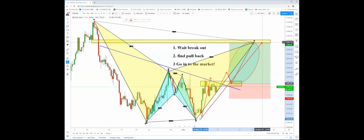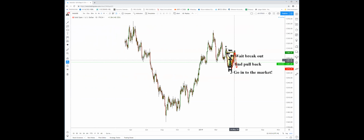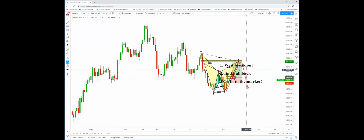Because in the long term, I'm still bearish on gold. However, in this week, I'm bullish. It doesn't mean that because I want to buy, I'm totally bullish on gold. I'm only bullish up to this 1,300 level. Do you understand?